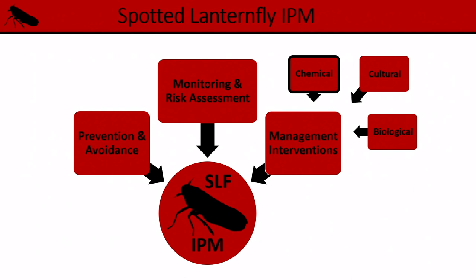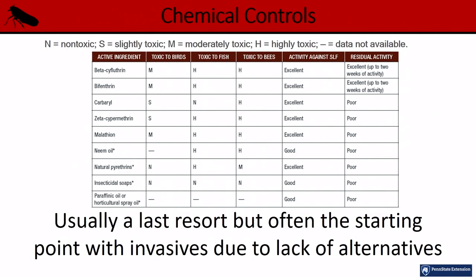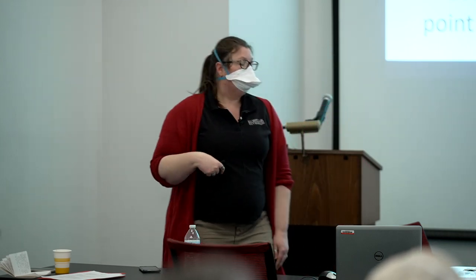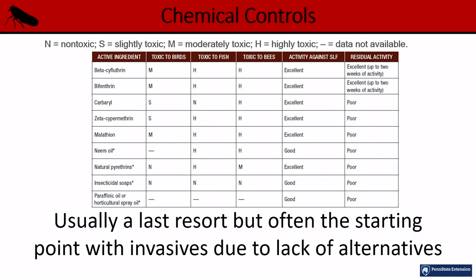What are our options? The first option we have is chemical control. Like I mentioned with spotted-wing drosophila, in our IPM toolbox, chemical control is usually our last resort. If nothing else is going to work, we use chemical control to curatively kill the pest problem that we have. Unfortunately, with invasives, we don't really know enough about how they're going to behave in our situation, so often chemical controls are our first resort. We have looked at different compounds to see how well they control spotted lanternfly, and we have quite a few active ingredients that are relatively effective. They're not too bad to kill.